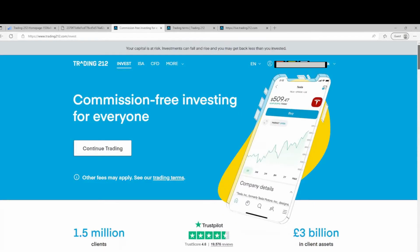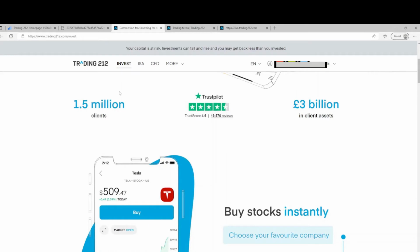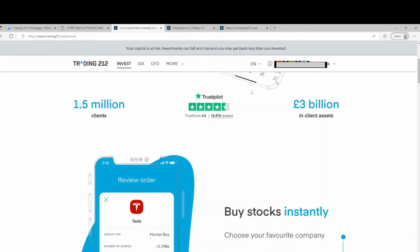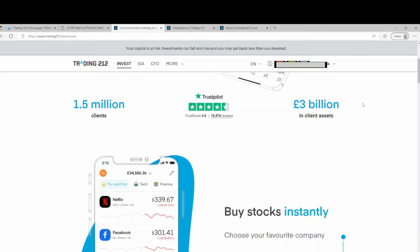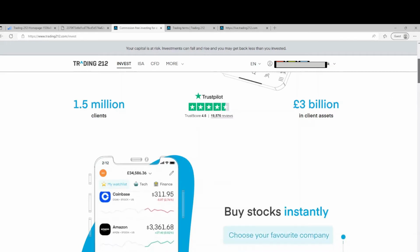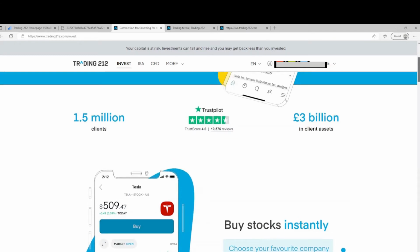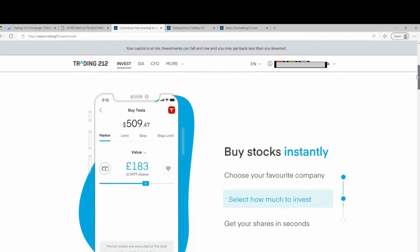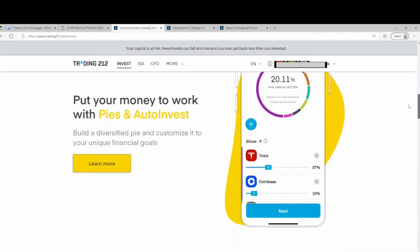So just a quick look at their homepage. They say they have 1.5 million clients now, which they have had for a while because they shut down for a little while due to overwhelming demand. £3 billion in client assets, which is pretty good. The bigger brokers like Hargreaves Lansdown, I think, have closer to £50 billion in assets. So Trading212, I guess, are trying to take a piece of that, which is fair enough.